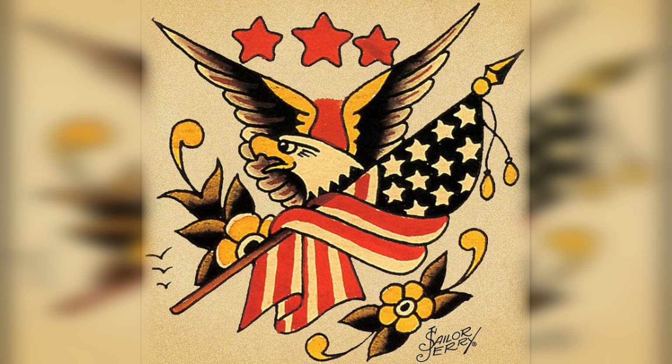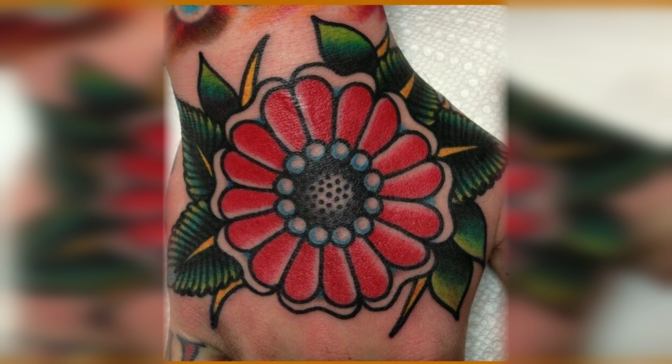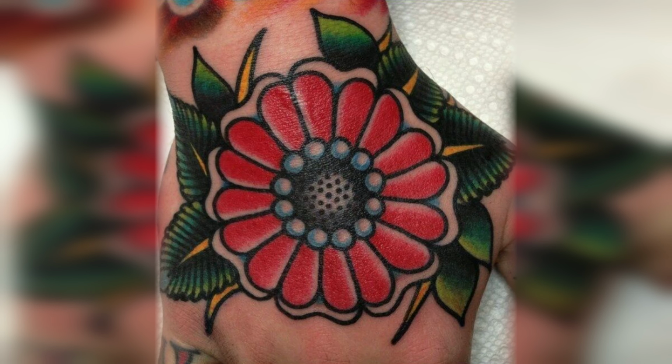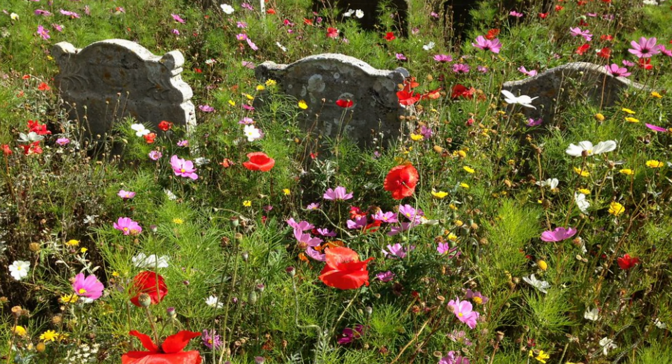Now, some of these tattoos went above and beyond the normal patriotic tattoos that you would think military people would get. The regular flag and eagle started to have a different significance and meaning for some of these tattoos. Poppy plants became a symbol of World War I, and also appear in a poem called "In Flanders Fields." In that poem, it would describe how the poppy plants would grow on the graves of the fallen soldiers.